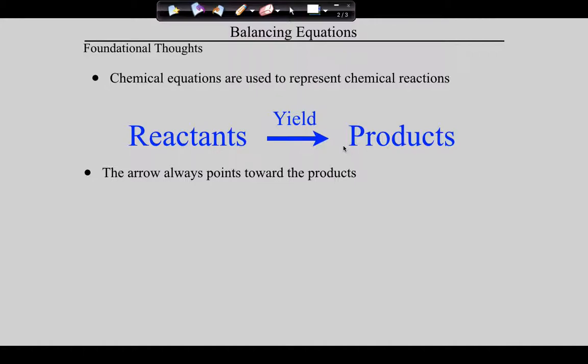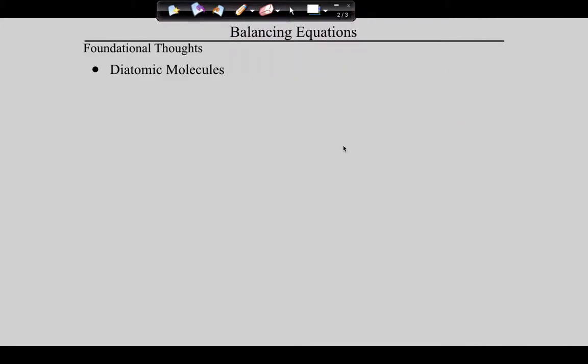Guys, foundational thought number 2 is about to come up on the board. It is this. Write it down. Diatomic molecules. Guys, I would propose to you that defining what a diatomic molecule is a waste of your time, because you can figure it out just by reading it. What does di mean? 2. What does atomic mean? Atoms. What are molecules? Covalently bonded. So it's molecules made of 2 atoms.